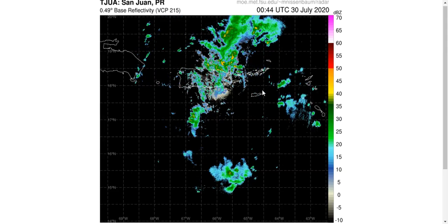So right now we have radar coming from Puerto Rico, from San Juan. It's right around here. You can see the little dot. That's where the site is, and you can see that area of convection I was just mentioning earlier. My drawing tool is broken, so unfortunately I can't highlight that. But you can see this area of convection right here.